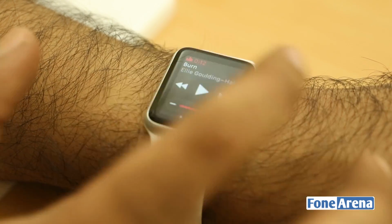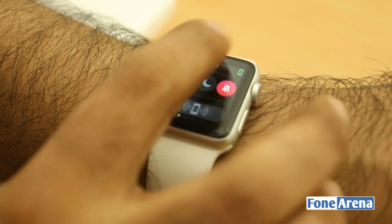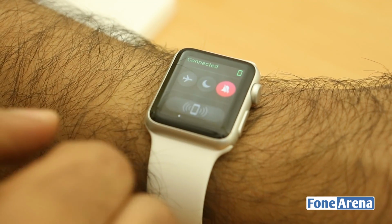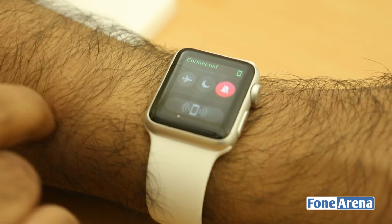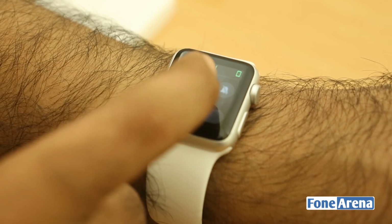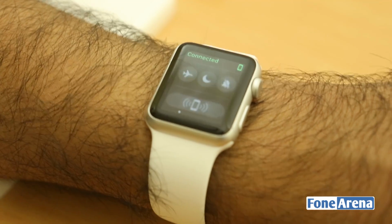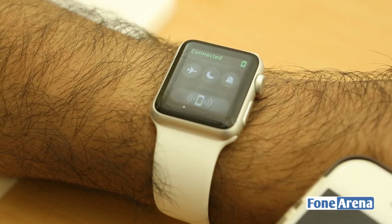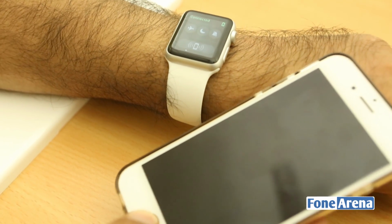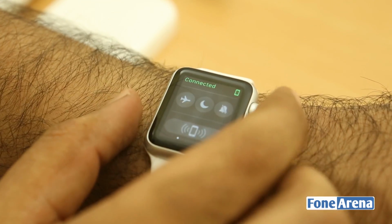So this is my calendar, and also I think this is a multitasking screen. If you swipe up from the bottom of the home screen, this is the screen which shows that it's connected to my phone. It's in, I think, do not disturb mode, and there's airplane mode to toggle it. So you can even ping your phone. It finds your phone for you in case you are absent-minded in keeping your phone anywhere. It gives a ping to your phone, which is kind of useful.